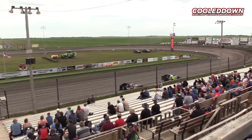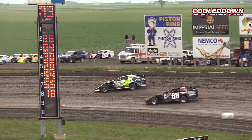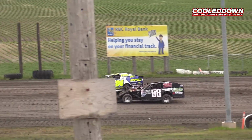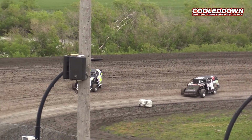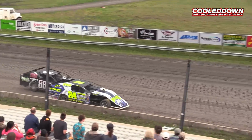Look at this battle for the lead, however. Veert on the inside of Stutsky now. Great battle for 1st and 2nd. 2 to go.